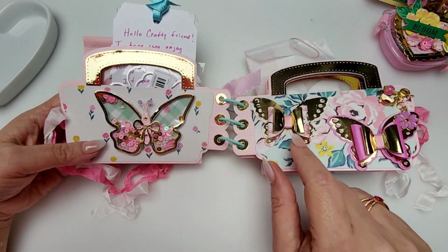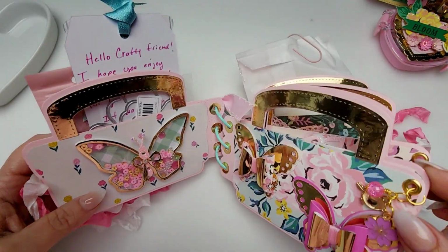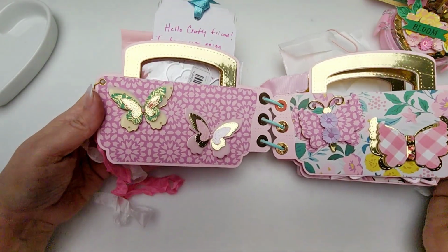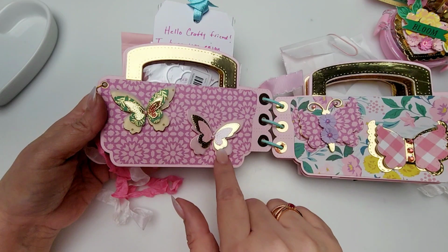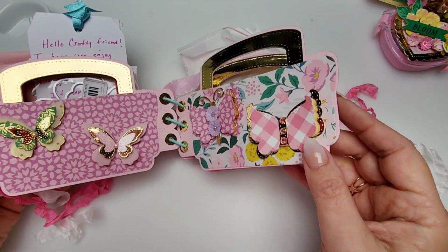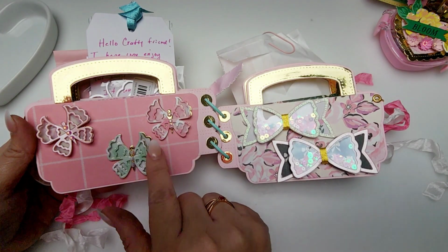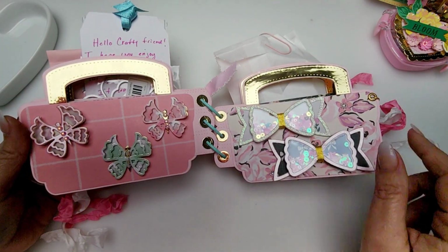She's got a shaker butterfly, some butterfly bows. Oh, Angie, this is so good. You had me at hello, Angie. Look at these butterflies. Aren't those so precious? Look at this one from Scrap Diva. Oh my gosh, that is the most adorable little butterfly. So cute. Some shaker bows.